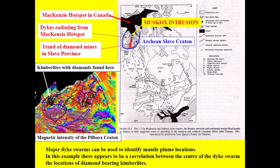So anyway, it was a long-held idea that kimberlites are spatially associated with mantle plume locations, and I identified a mantle plume location about there on the basis of this dike swarm in the Pilbara. On the basis of my idea, a company went out there and explored for kimberlites. They found kimberlites with diamonds in them. And anyway, several years later, I've thought about what controls the kimberlites. I've now come to the conclusion it's more likely to be the dilatation of the cratons where the dikes are, that you get tensile effects that make it easier for the kimberlites to come up.